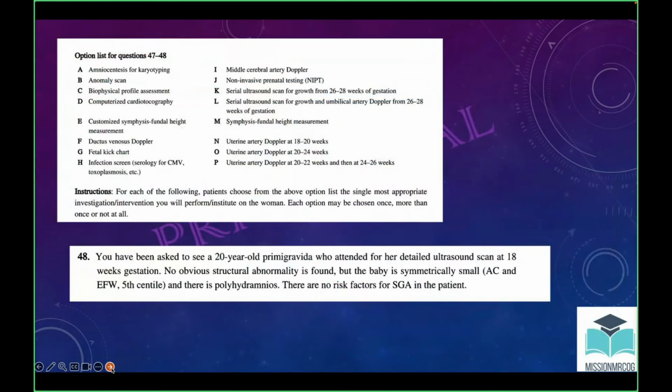So basically, these questions are found from the previous guideline. A 20-year-old primary gravida, scan at 18 weeks, no abnormality, baby is small, and there is polyhydramnios, no risk factor for SGA. What to be done? This is almost the same as the previous guideline. So there is a severe SGA before 20 weeks of pregnancy. No structural problem. So what could be the reason?